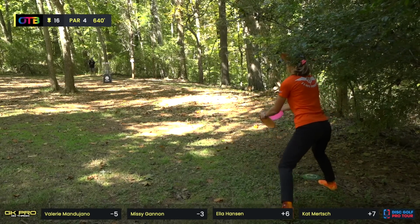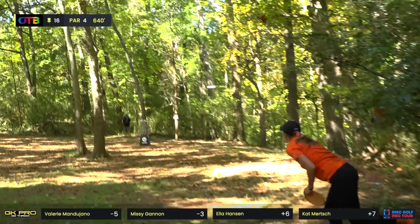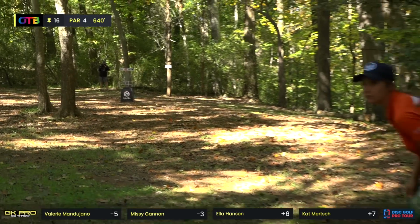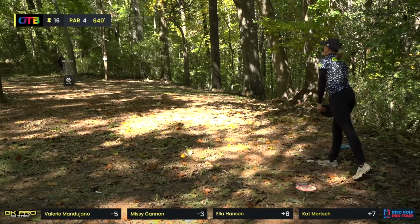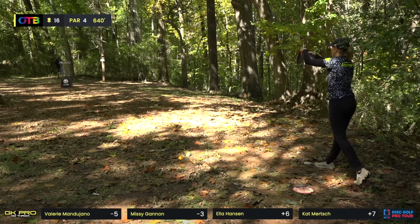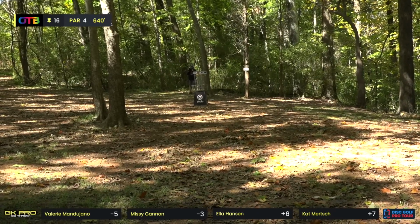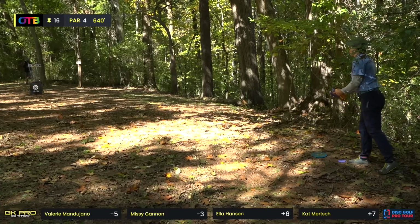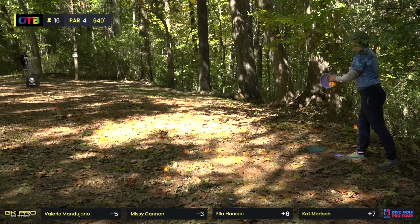Kat with the low ceiling jump putt. Long birdie look. Love the effort. Missy for her birdie just a bit closer than Kat. It checks up nicely though. Tap in for par. And Ella just a little bit closer than that. Probably about 45, maybe 50 feet.